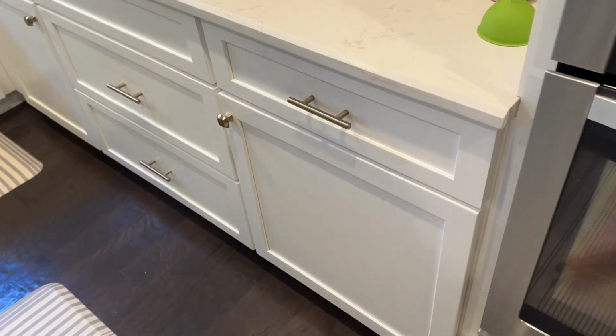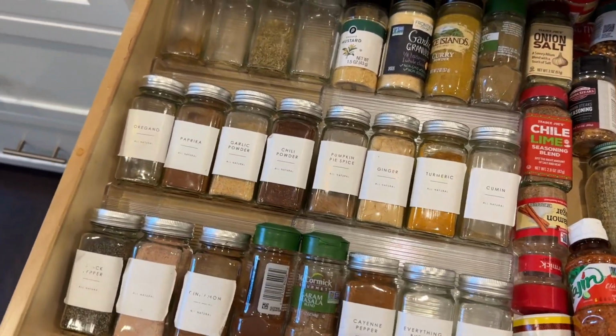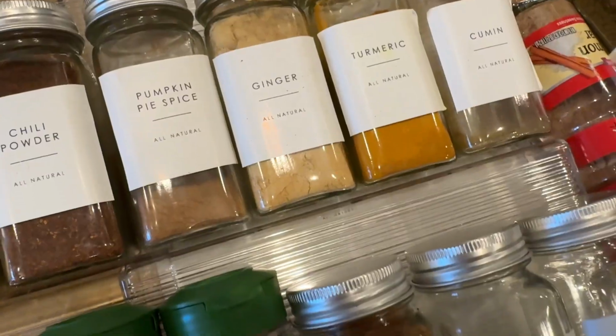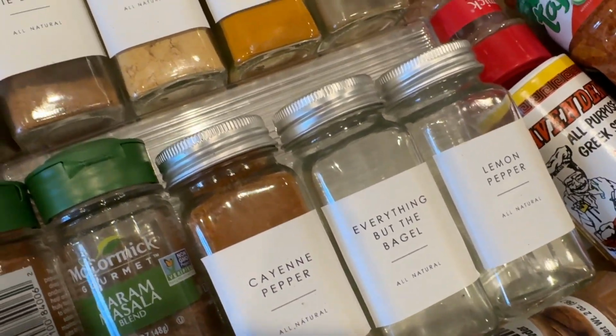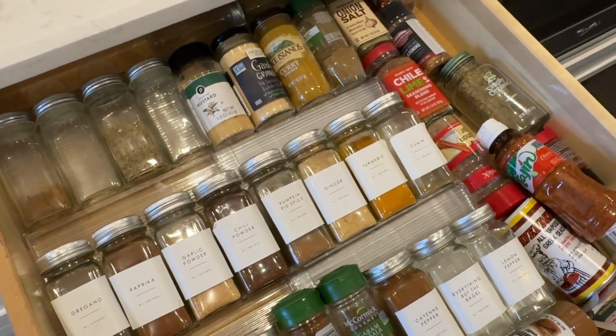A few years ago, I was in full-on nesting mode and decided to reorganize our spices. So I bought some clear bottles and some custom spice labels off of Etsy, and I labeled each spice and put them in a drawer, and I absolutely love how this little simple DIY turned out, and we still actually use that same organization system today in our new home.